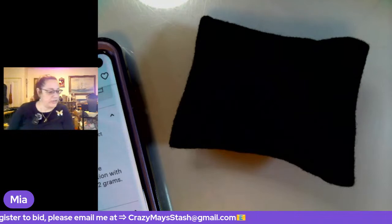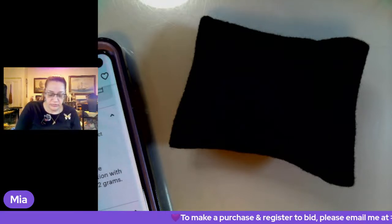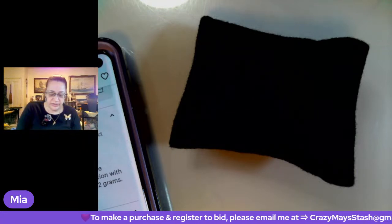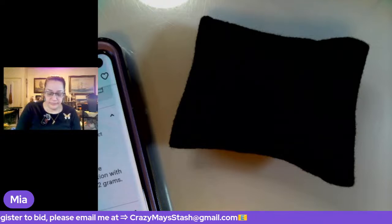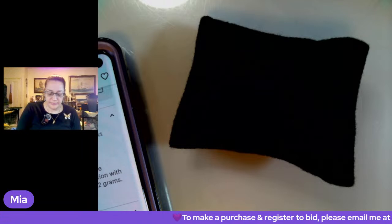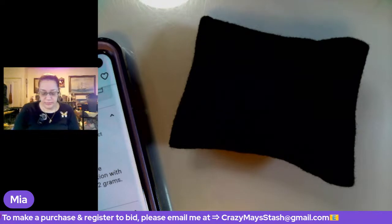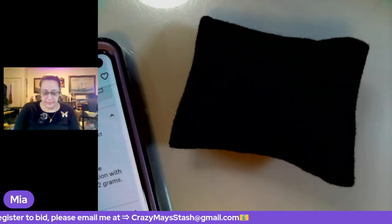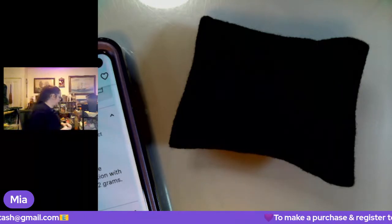Let me just write on one of these papers. 14 karat rose design. It's a jadeite bracelet. All right. We'll have that for Monday.